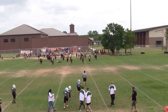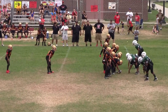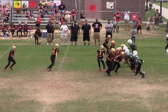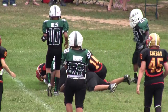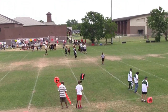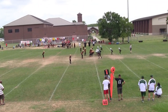That'll put the ball on the Jets 45. First and 10 on the Jets 46. That's a fumble recovered by the Jets. First and 10 on the Jets 39. Jets ball. 7:11 left in the third quarter.